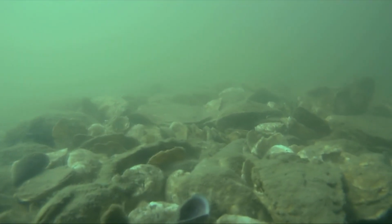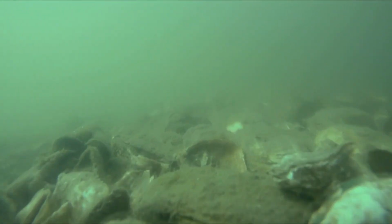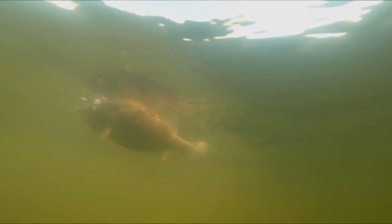So it's incredibly important that we are protecting and restoring oyster reefs in the bay for all of these species, which are really important for commercial and recreational fisheries. So, if I'm a fisherman and I want to catch fish, maybe I look for an oyster reef. Absolutely. Head to an oyster reef and you should have a great day fishing.